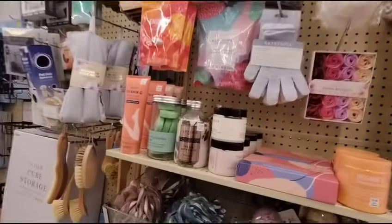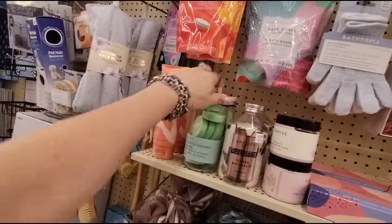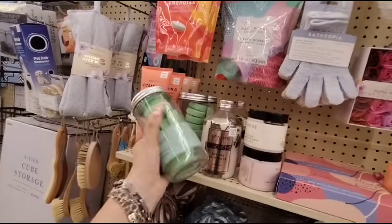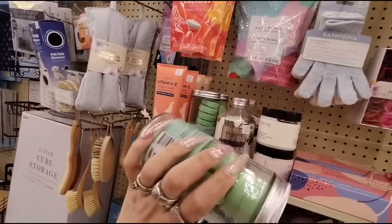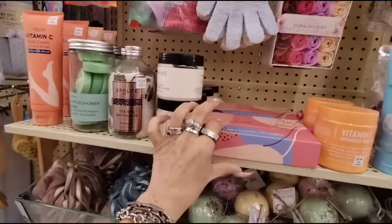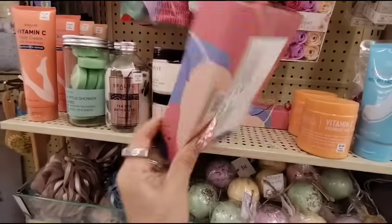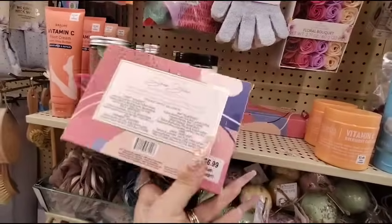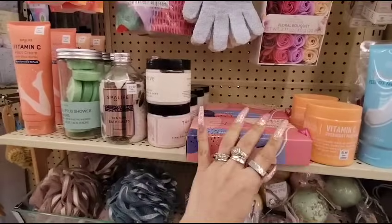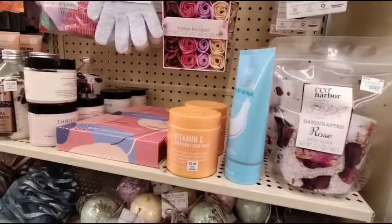And I also have bath stuff for mom. $4.49. Foot cream. Eucalyptus shower steamers. Glass jar. $5.49. That's actually good. Shower steamer. 6 aromatherapeutic scents. Spring. That should be 40% off. $6.99. $4.49. Rose bath soak.